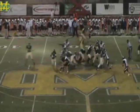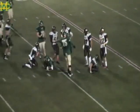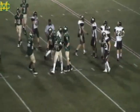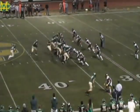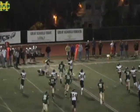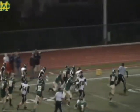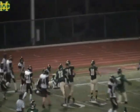High formation, Briskin handoff to Frank Love. He cuts this one right up the middle, and oh, pounds his way forward to the 35. Mustangs, and off to Frank Love again. This time he's working the left-hand side, trying to turn that corner. Oh, uses his nifty moves, spin-a-rama, and finally is knocked down at the 10.